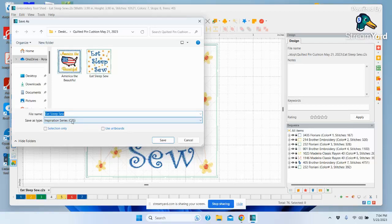And no, it doesn't. I think what my problem was, is it thought I was in a trial version because I was playing around with that new cut and stitch. So I think it thought I was in a trial version. It wouldn't let me save.